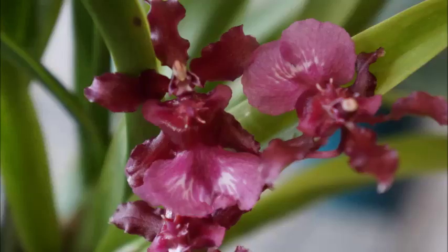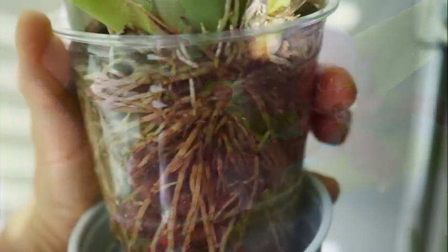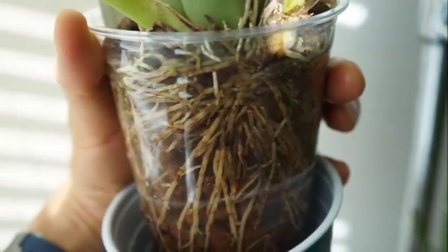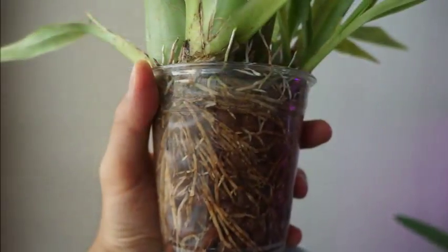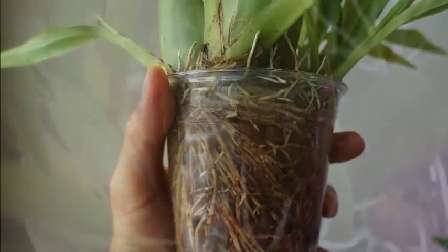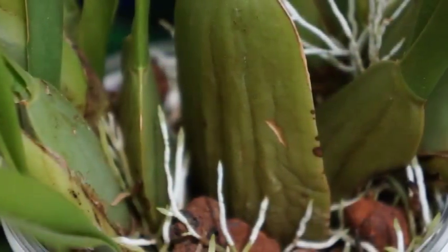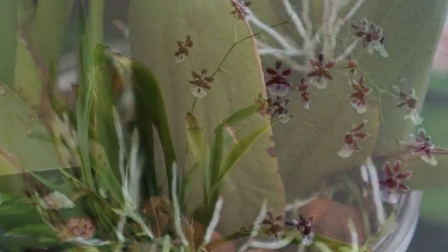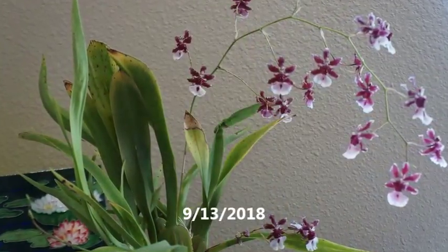This orchid was only $5 when I bought it because it was already out of bloom. I did use water culture on this orchid for quite some time when I was living in New York, but it didn't really do all that well. And after I put it into a semi-hydro setup, it just took off and grew so many roots and so many pseudobulbs.